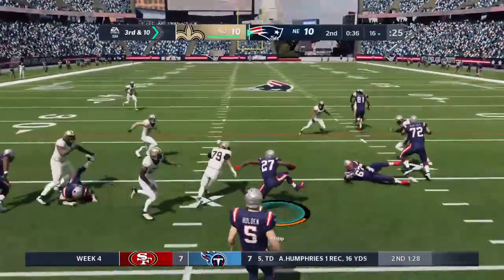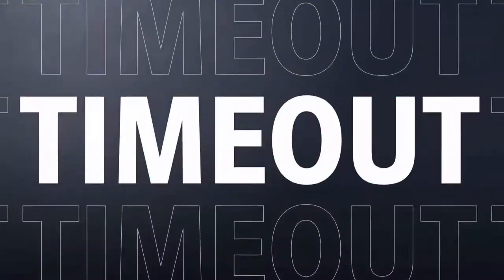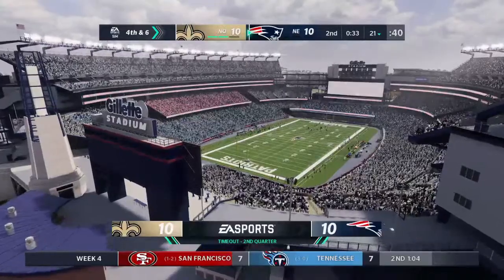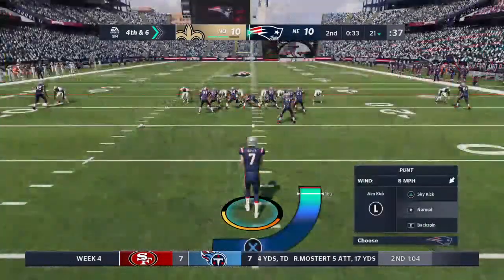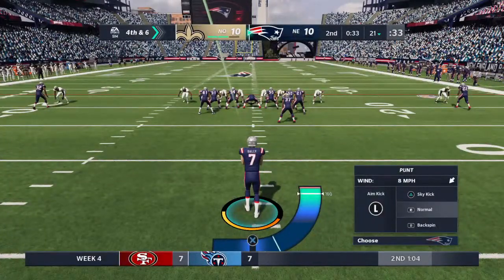And he'll give it here to his running back. And that's not going to get it done. He'll come up well short of the first at about the 21. The Saints are going to call the first of their timeouts as the clock will stop with 33 seconds to go in the first half. The Patriots send out their punter.